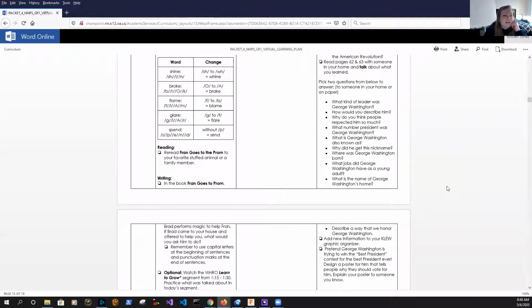After we've read pages 62 and 63, which were the pages I just read to you, with someone in your home, talk about what you learned. So after we've read those pages, talk about what you learned with someone at home, and then pick 2 questions from below to answer. You can either speak them out loud with someone or write them down on paper, just like the last one. So you're only picking 2 of these questions to answer, but I will go ahead and read them all.